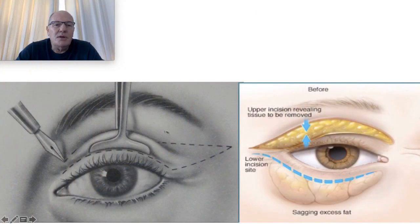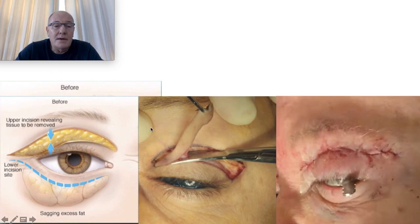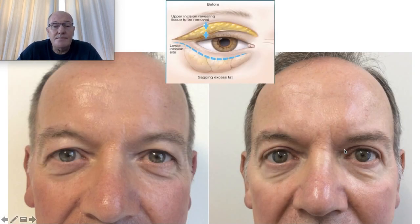This is the conventional blepharoplasty. This is the technique that gives origin to this procedure, and nothing has changed. Today it is the same technique that is accepted all over the world and that is performed. And this is the technique, this is the resection, this is the scar.